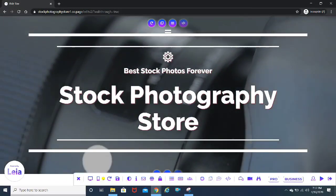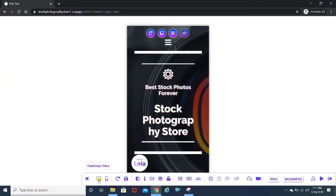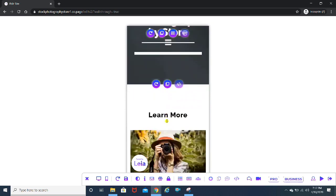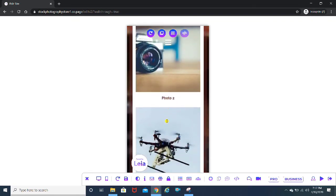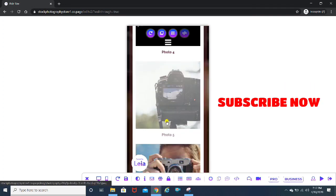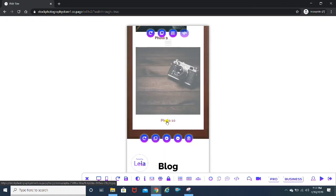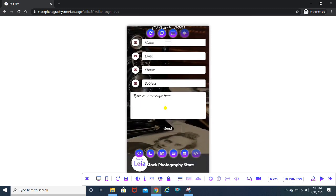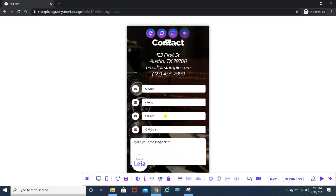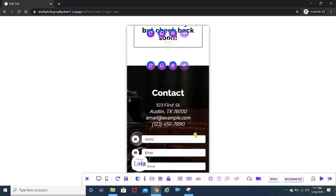The first one, let's see how it looks on mobile. I'm very keen to see how it looks on mobile. All right. So as we said, there would be 10 photos. These are the 10 photos which Leia has automatically added. That's superb, actually. This is the blog section. There's no content right now, so okay, fine, it's blank. This is the contact form, name, email ID, phone number, subject, and a send button. Great.